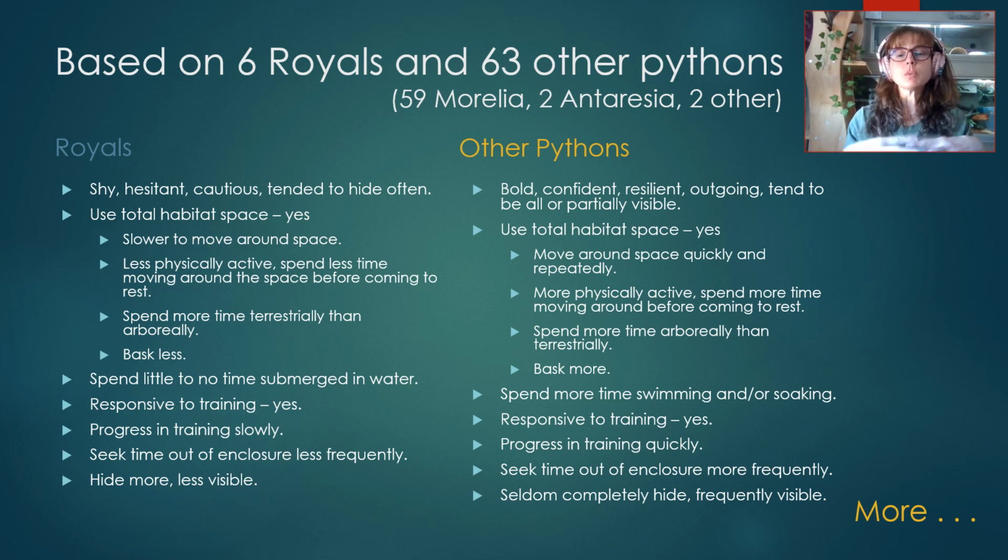Now, when I say more and less, I am comparing these to each other. So not the snake world at large, but when I say royals bask less, that means they bask less than these other pythons I observed. And when I say something like these other pythons bask more, I mean they bask more than royal pythons do. So I'm comparing these two groups to each other, not to outside snakes that I have not personally observed and do not personally work with.